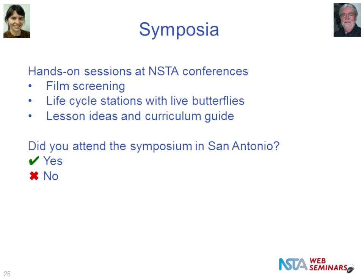We do have some other workshops coming up at future NSTA conferences we're happy to announce. We'll be at the regional conferences both in Portland, Oregon in October, and at the NSTA Regional Conference in Denver in December. So hope if you're in those areas, you might be able to join us there. And we're also looking at the National Conference in Boston in 2014, so we hope we can be part of that as well. And if you're in those areas, we'd love to have you there.